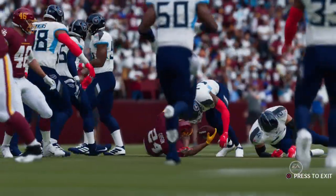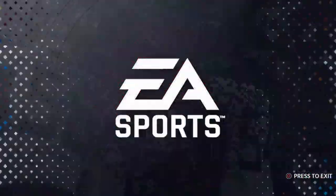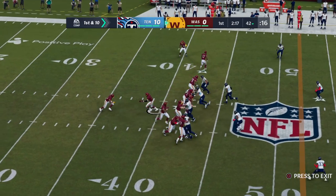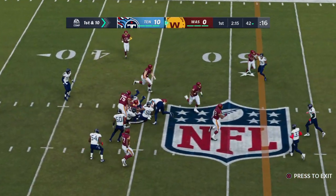Down double digits, and we talked about their game plan being both running and passing there. You're right. They're sticking to the game plan, getting the ground game going. A lot of football left to be played. Running game working. They'll stick with it on 1st down.